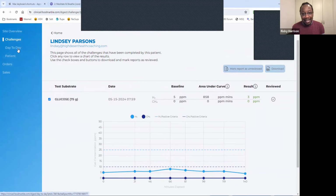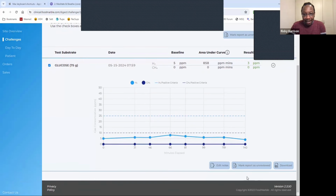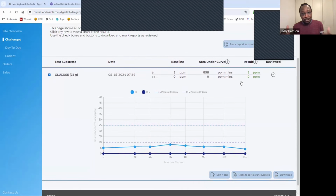Well, one cool thing is, say that you had a positive test here. So you see this area under the curve? I think that's a pretty cool thing that we do. And then you see the area under the curve here at 858 or whatever. So what will be cool is say that you had a positive result and then you had another test after treatment and it was still a positive result, but the area under the curve was lower. This would give you some sense that although both tests were positive, there was some improvement and maybe you just need a little longer on treatment or something like that.